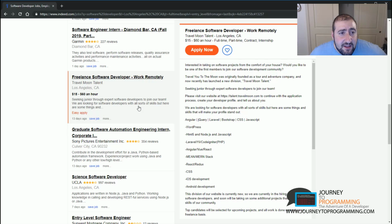Let's see. If you were to apply to this and they were to basically say you have to come in around $15 an hour, I would probably say no. I think $15 an hour comes out to be about high 20s, about $30K a year.